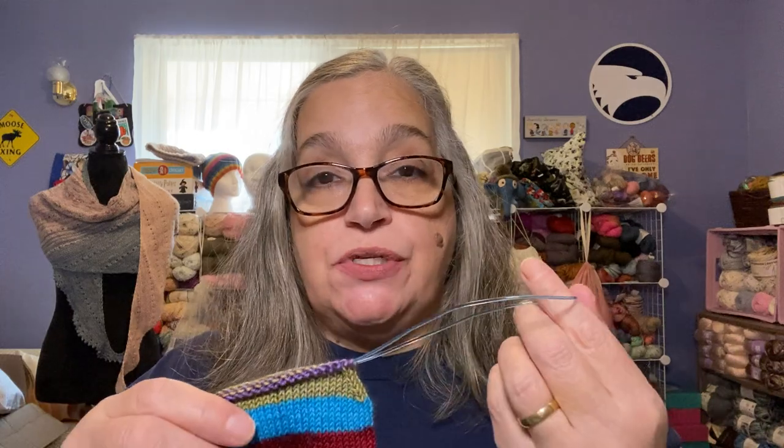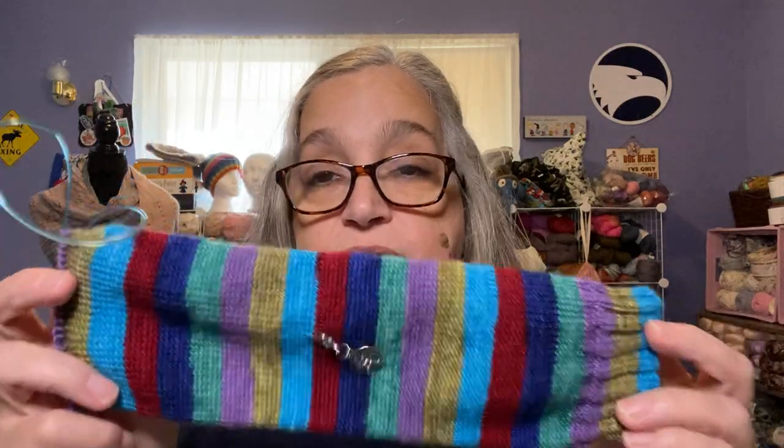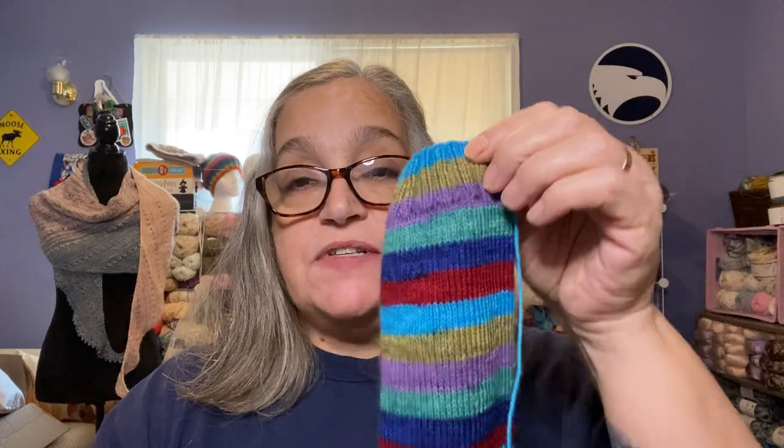And for socks, this is pretty much what I always do. These are my Addi Rockets, a 2.25 millimeter needle on a 32 inch cord, and I do a magic loop. I cast on 64 stitches. I knit them cuff down.